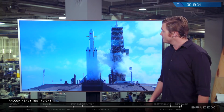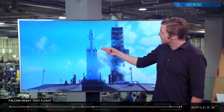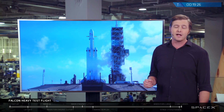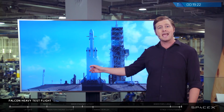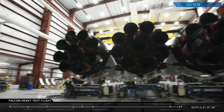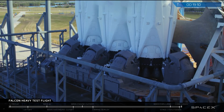So like Falcon 9, Falcon Heavy is a 2-stage launch vehicle. The big difference is that the first stage in Falcon Heavy is comprised of 3 cores, while Falcon 9 has only 1. Now, each one of these 3 cores has 9 Merlin 1D engines, making for a total of 27 engines overall. Altogether, those engines produce 5 million pounds of thrust, which is equal to 18 747s at takeoff.